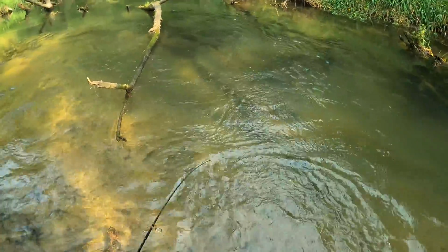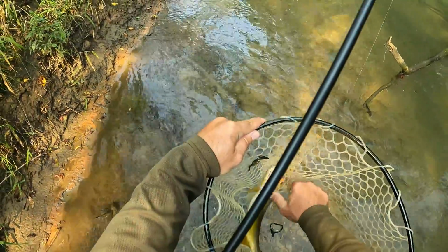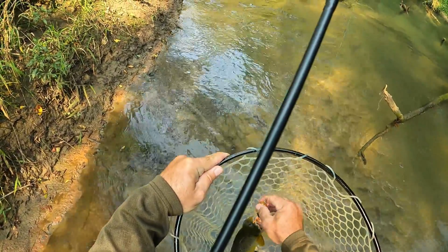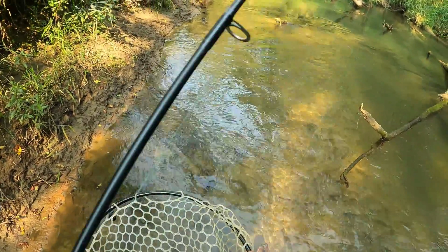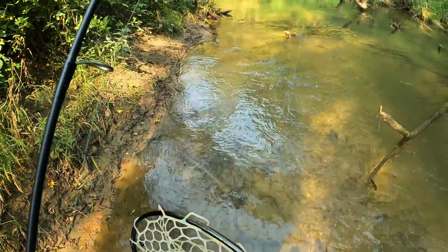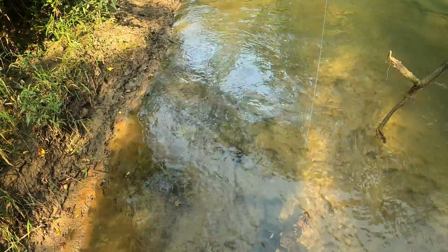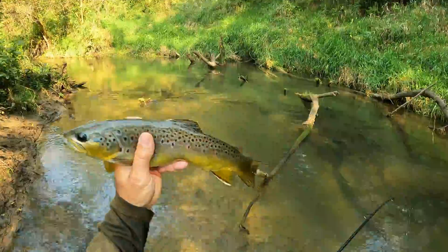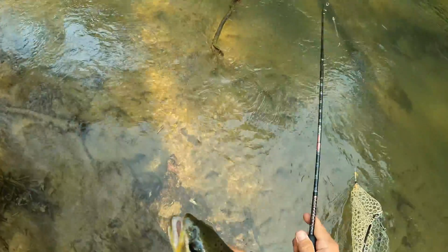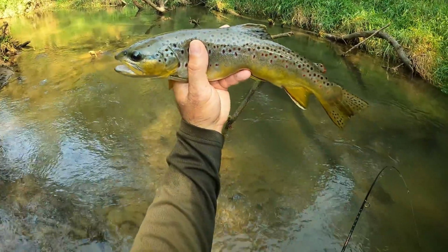This one's not quite 20. It looks 16, 15, maybe only 14. Felt bigger when I first hit them. And worry about the net afterward. And that's what we'll do. Yeah, nice fat brown trout though. He's probably 15. That fish does go 14 and a half. Yeah, nice fish. Big belly on that fish.